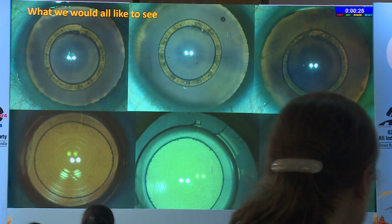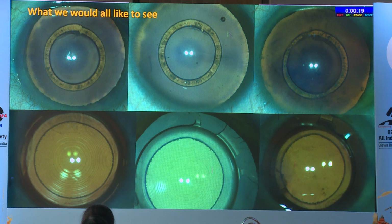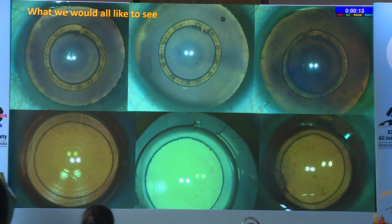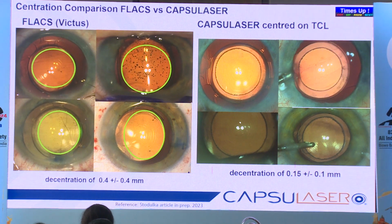So this is what we'd all like to see in premium cases, but we may be able to see that in all cases. We can see the Purkinje images where the patient's fixated. We see a dark area actually centered on those Purkinje images, and that's a trypan landmark. And then we see the capsulotomies below. If we center on the Purkinje image or that dark blue area, the trypan landmark, we get excellent centration. And we can see this is verified by Zeiss Callisto overlay reference to the IOLMaster data. So we see excellent correlation on the central axis, and that central axis seems to be key to giving us great centration of the IOL in vivo.